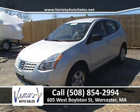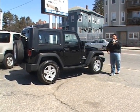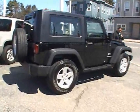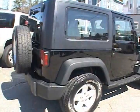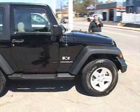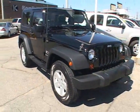508-854-2994, Variety Auto Sales. Spring has sprung. Look at this beauty. 2008, 34,000-mile four-wheel drive, hard top, soft top, the black beauty, folks. Won't last the weekend. Just a beautiful, beautiful truck. Come on down to Variety, take it for a test drive. That baby's ready to go to the Cape and have some good times.